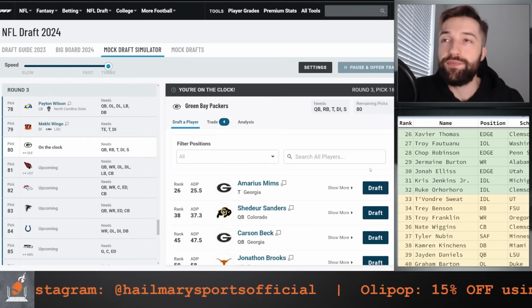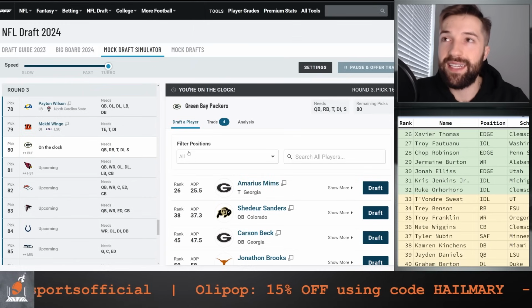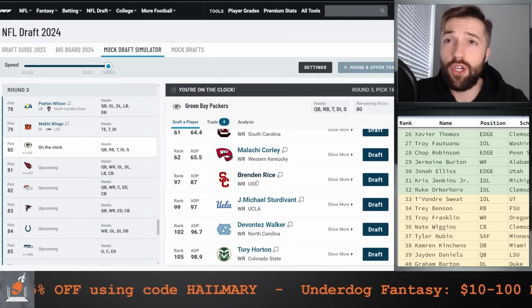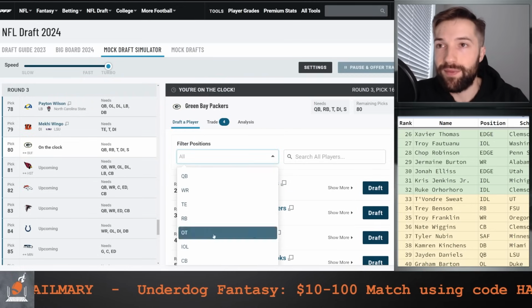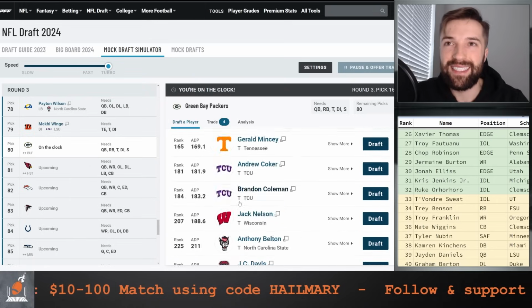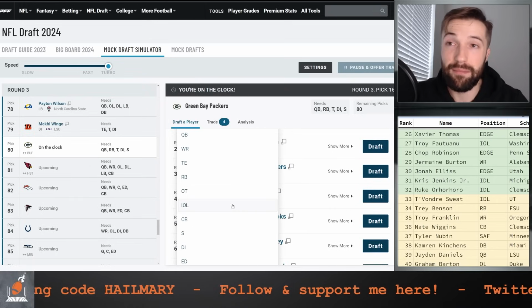Pick number 80. I think I need to trade out of this spot. I got Lightning, Thunder. I just don't really see much more that will add to this team. You could go Brenden Rice because he does have some pretty good hands, but developmental tackle wise, you could try to look for somebody. Man, it is some slim pickings, ain't it? It is some slim pickings here.